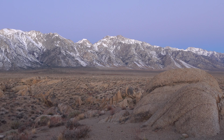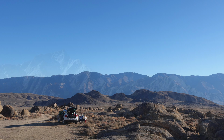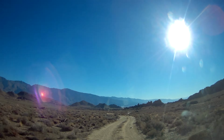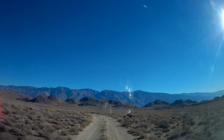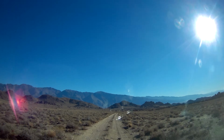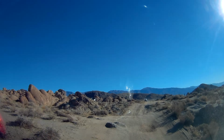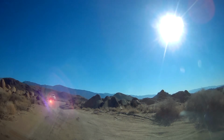The next day, we started off our day fairly early again, and we headed out for Death Valley National Park. We drove about an hour and a half to 2 hours, making our way off the dirt roads into the highways that go to Death Valley itself. Death Valley National Park is located in Southern California near the Mojave Desert. It is the largest national park in the contiguous United States.